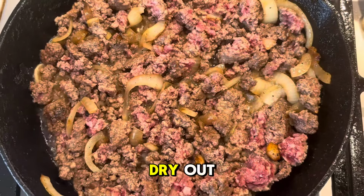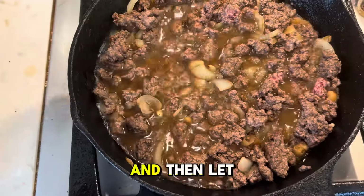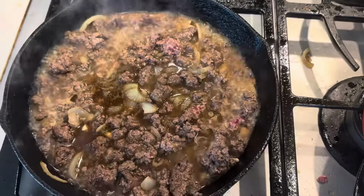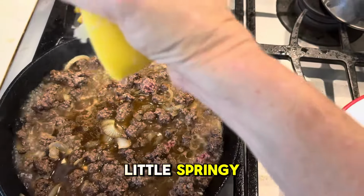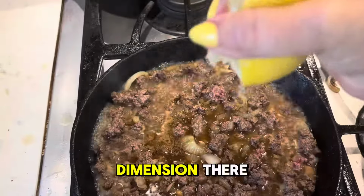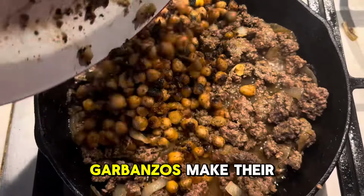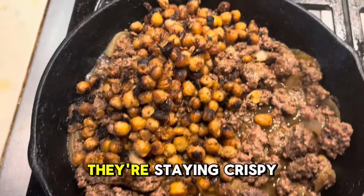This dish could dry out, so I do add about 1/3 cup of beef broth, and then let the liquid cook down. Add some lemon juice for a little springy, acidic flavor. Add a little dimension there. And then the garbanzos make their appearance. And you see, they've stayed crispy. There's the magic. They're staying crispy.